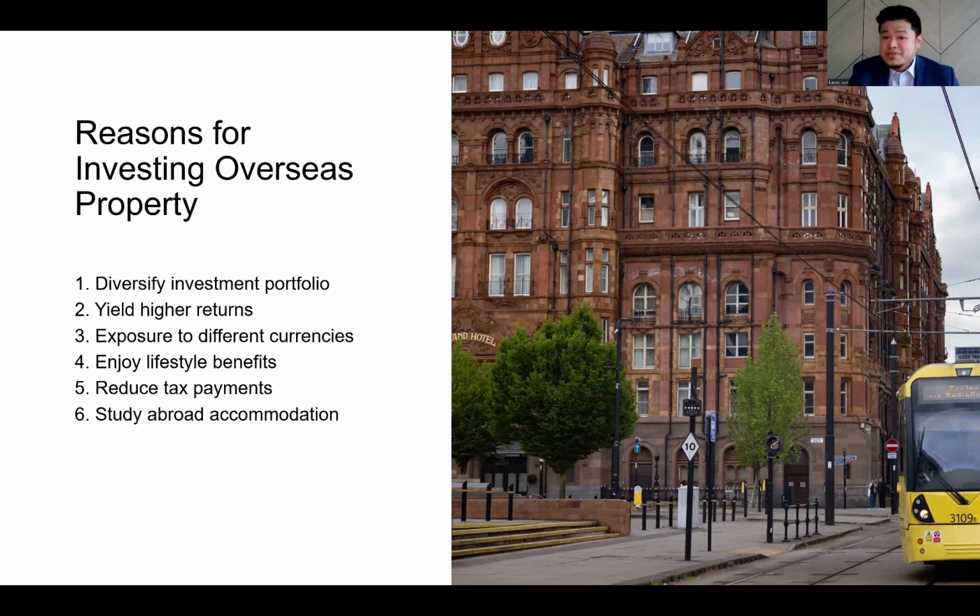And of course, for many parents who are investing overseas, this is for planning for their children who are studying or going to study overseas as well. So study abroad accommodation, or purely just getting rental from the country your children are studying in, to hedge the expenses that you will spend in that country for the next 4 to 5 years. This is also a very good strategy and one of the many reasons that many investors are investing in overseas property.